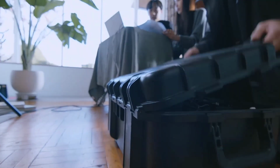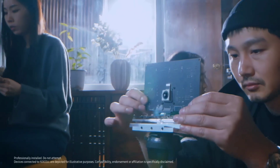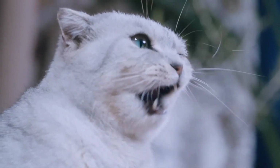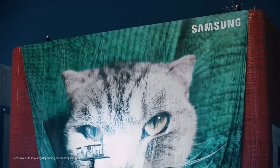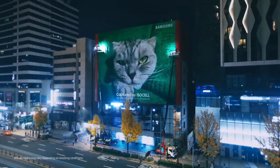and preserve. Now, since the sensor hasn't been used on any smartphone so far, Samsung attached the sensor to a prototype smartphone and used a giant lens to capture a very detailed image of a cat. They printed the image and put it on a billboard as an advert for how much detail its new sensor can capture and retain. And the amount of detail from the sensor is really impressive.